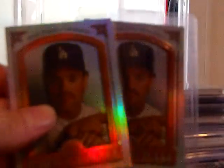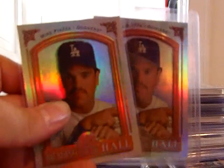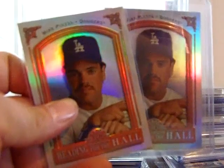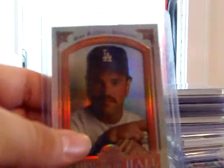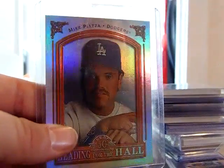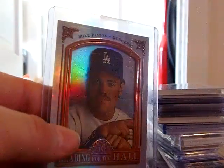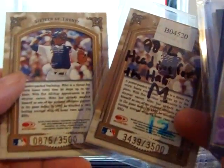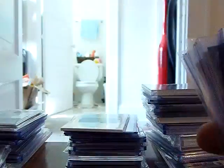A couple of these. The one on the right has the refractor line you can see in the middle of the card, right off the bottom of his earlobe. You can see that better there. That's, I think, the 3,500. So happy to get those. I think those are both pretty cheap too.